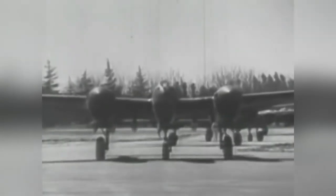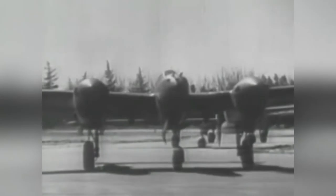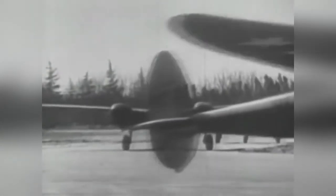It was the first fighter with speeds over 400 miles per hour. It was the first U.S. twin boom fighter to go into production. It was the first U.S. Army Air Force fighter to shoot down a German aircraft. It was the first U.S. Army Air Force fighter to carry out an escort mission to Berlin. It was the first U.S. Army Air Force plane to land in Japan after the country had surrendered.